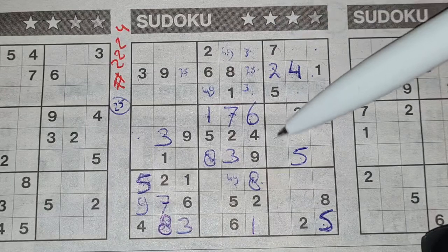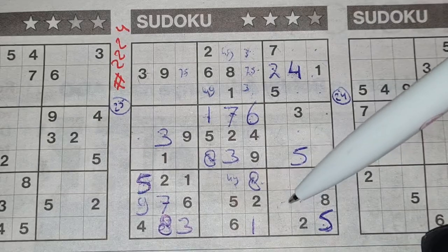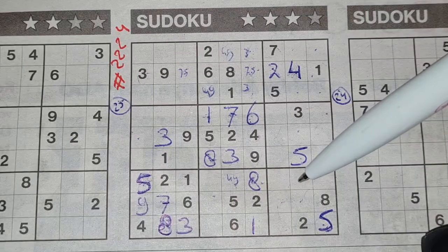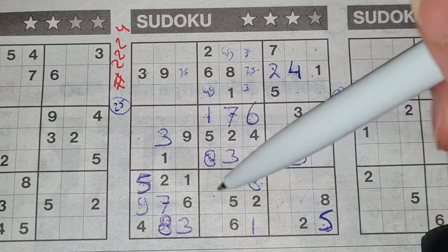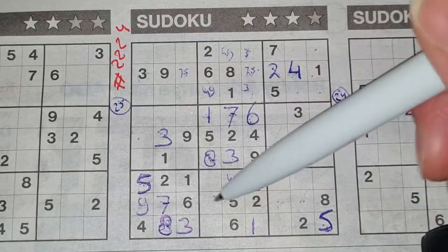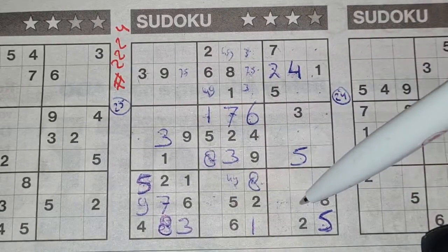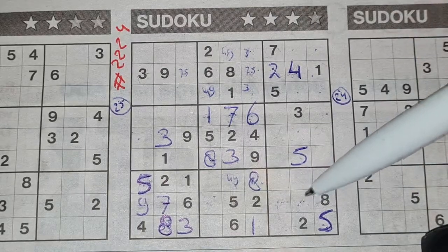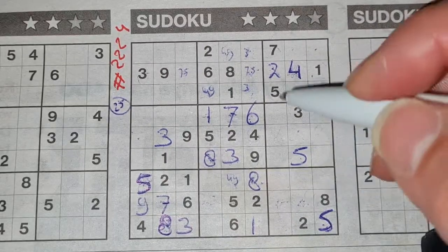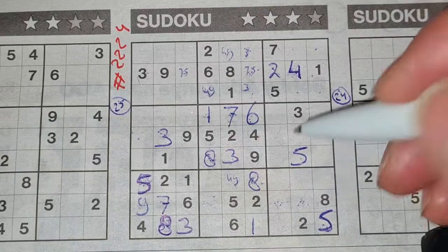Then 1, 2, 3 and 4. Yes, 3 missing numbers in this row. Those numbers are: the 1 is missing, the 3 is missing, the 4 is missing. We see here 3 and a 4. So no 3 and a 4 in this box. The 3 and a 4 goes in those 2 boxes. 1 digit left should be the 1.